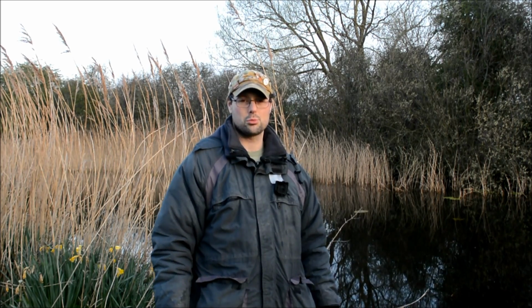On my local canal again. It's springtime and it's time for some rudd and maybe some early tench. So what I'm going to be doing tomorrow is looking up and down the canal, throwing bits and pieces of bread in just to see if I can see any fish taking on the surface or if I can see any tench bubbling. But I love this time of year.